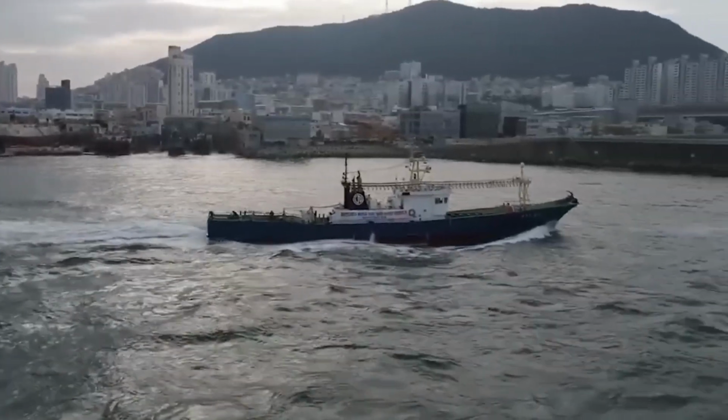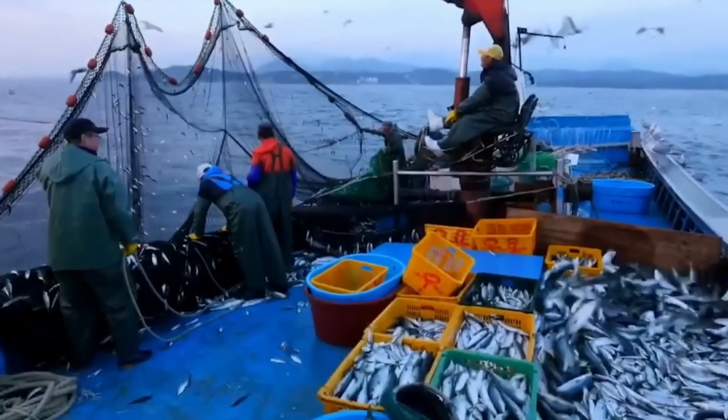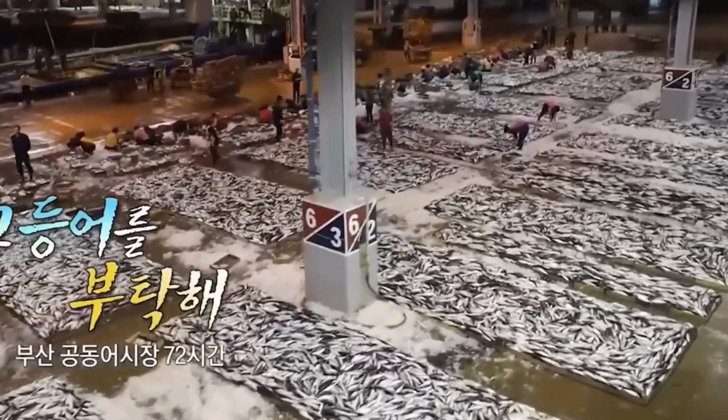8. Conservation and sustainability. The future of tuna fishing. 8.1 Overfishing concerns. Bluefin tuna populations have been declining due to overfishing. Decades of high demand have pushed these majestic fish toward endangered status in some regions.